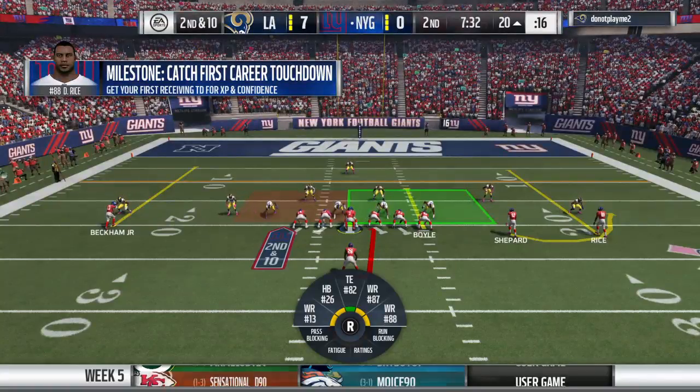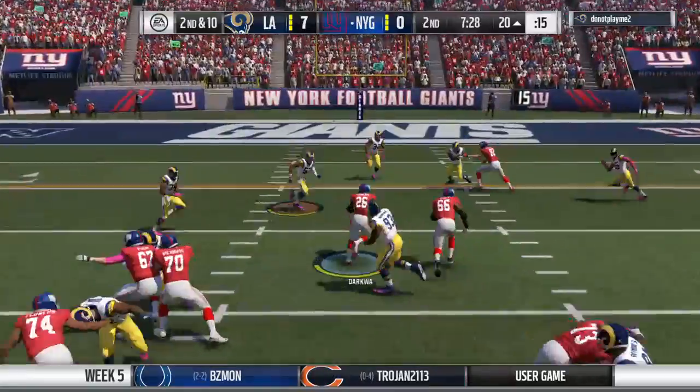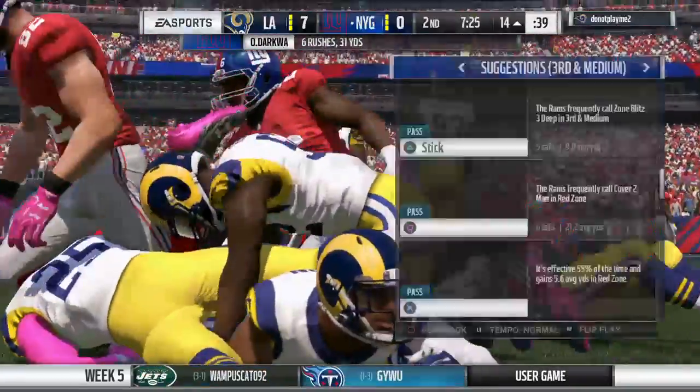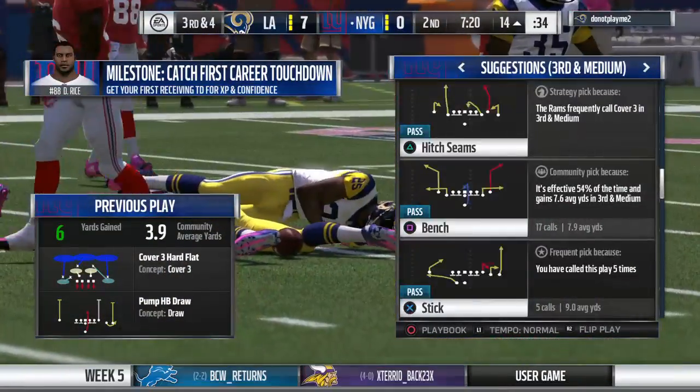Now let's go. 3-19. They'll run again now with Darkwa. And able to push his way forward here for a good little gain. He's able to rattle off 6 on the carry, and that'll get him to 3rd and 4.